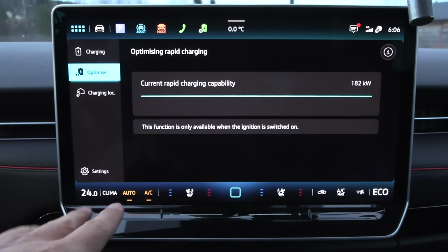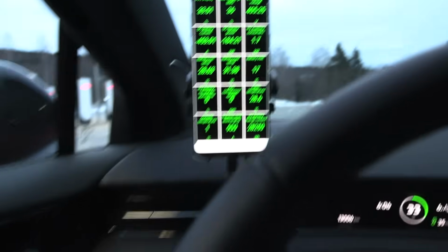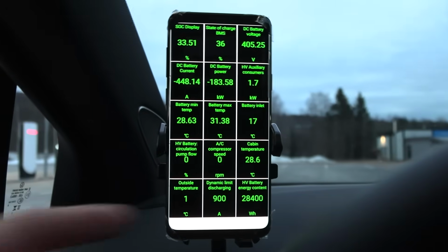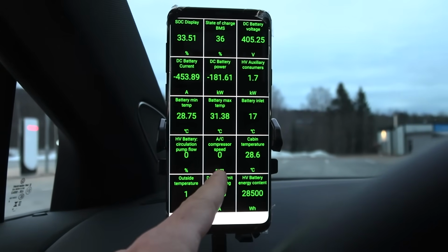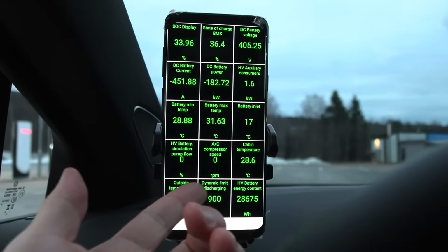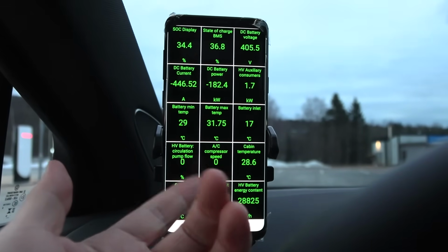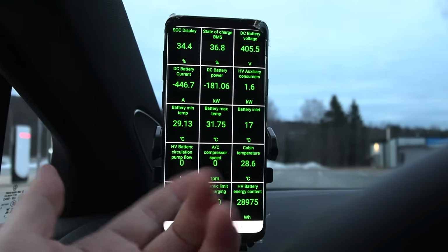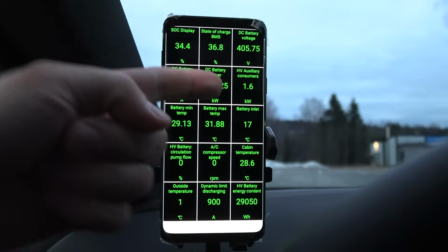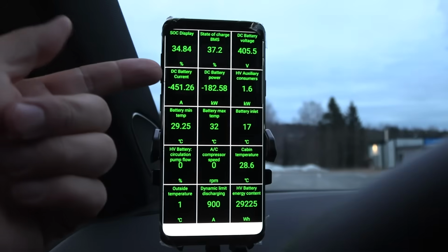I'm using heater in the car right now because it's cold outside, 0 degrees. But when you look at this screen, AC compressor speed is 0. Normally in the daytime, when it's warm outside, I will see AC compressor running. And also, I think I saw that when we were driving, we used the heat pump for heating the cabin. But now we have this auxiliary consumer, 1.6 kilowatt.